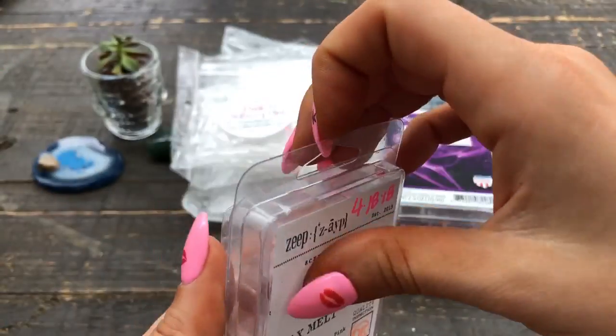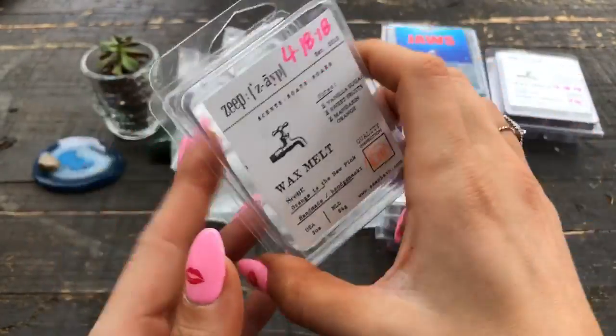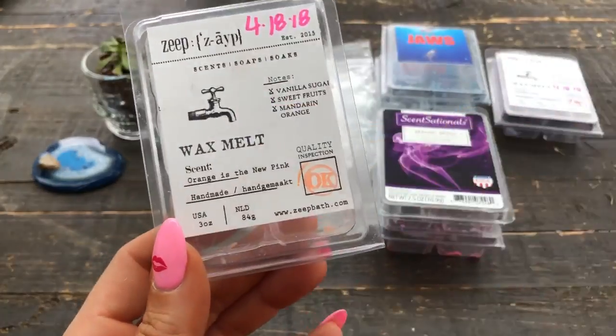This is Orange is the New Pink. Y'all know this is one of my favorite Zape bath scents. This is one of the ones I typically reserve for when I have people over and guests over. Oh, it's just so good. It reminds me of summer. Like, this smells like July.